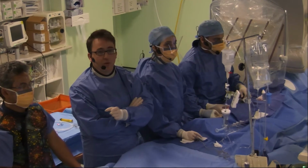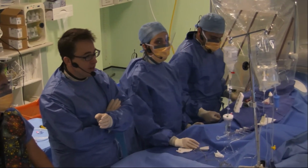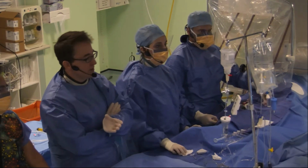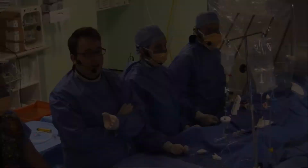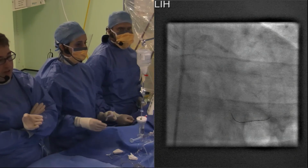And so now what we've done in this case is to pass the pressure wire down distally, and you can see in this case we're in the circumflex artery. It's a value which is very close to 1. Now this is a very interesting case.